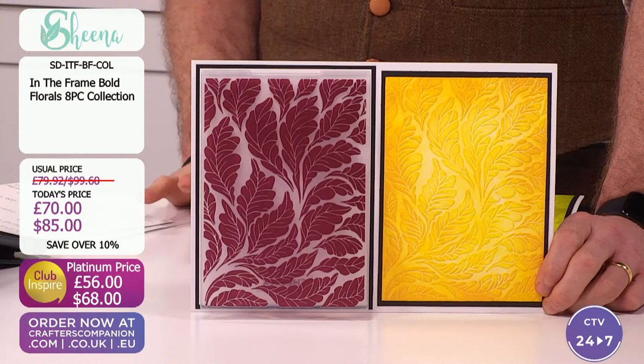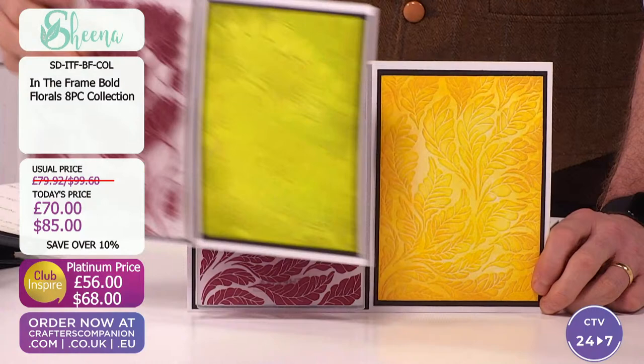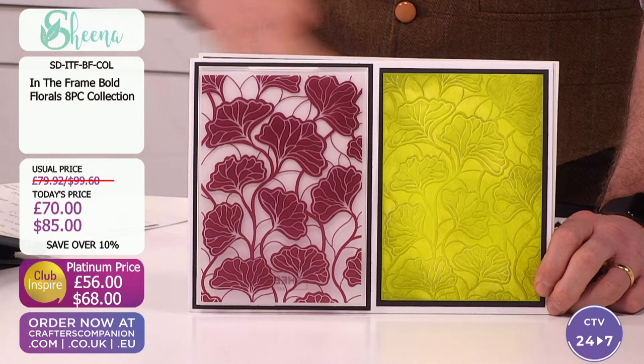As I said earlier on, if you want to see these in more detail, go back and watch the first hour of the show. No doubt it'll be repeated on CTV 24/7 if you did miss. But the two embossing folders you're going to get are 5x7. Love those. Again, potentially if we get time later on in Colour Me Happy, we can have a look at the Ginkgo Leaves embossing folder. But two fantastic embossing folders, which again, I think you're going to use within this collection and also without it as well.